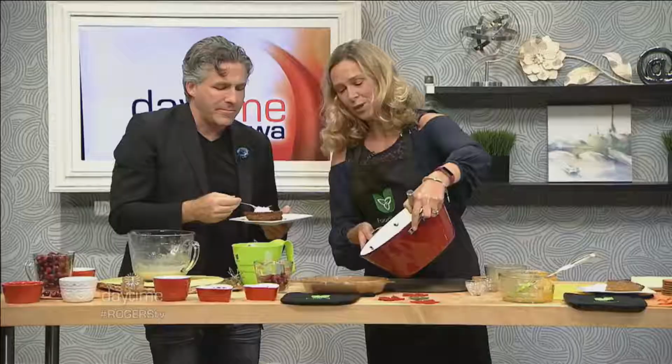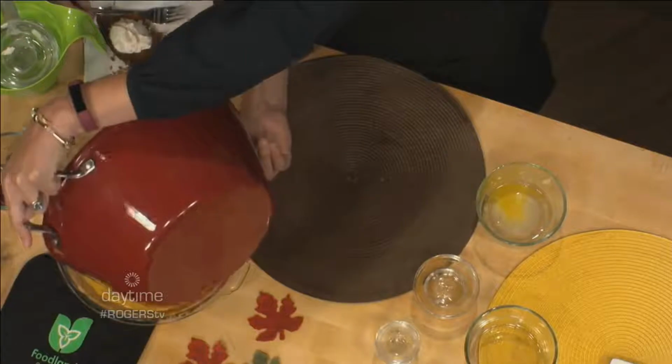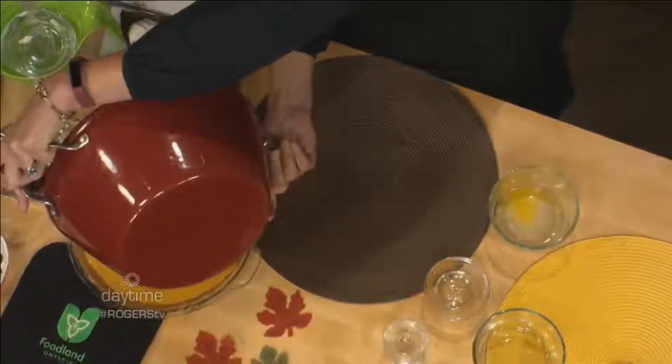You're literally just going to pour that in. You're going to fill up your pie crust, and everybody's going to be impressed at the table. It's so delicious and super exceptional. Yeah, it really does look easy.